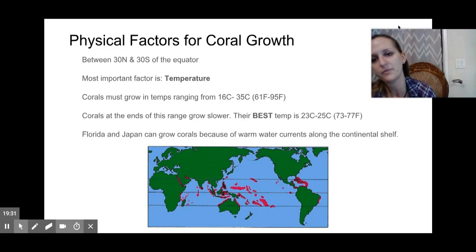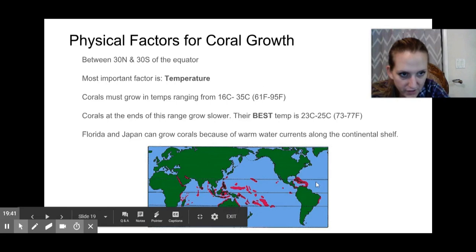Florida and Japan are able to grow corals because we have really warm currents moving up our continental shelf. Specifically right here, and I'm on the right side of this map. Florida has this pink area here, but that's because we have the Gulf Stream blowing across from Africa. The Gulf Stream also really warms the water there, which is why we get so many hurricanes.